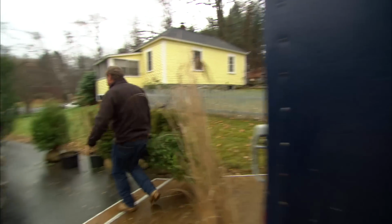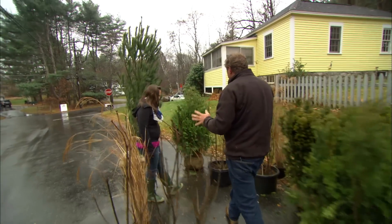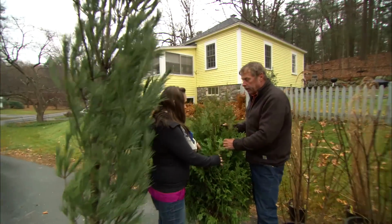Well, Claire, I have several different varieties of plants here that I want you to look at. Some are going to work for you and some might not. Now, here's the first one. This is a very common plant here in New England they use for hedging.